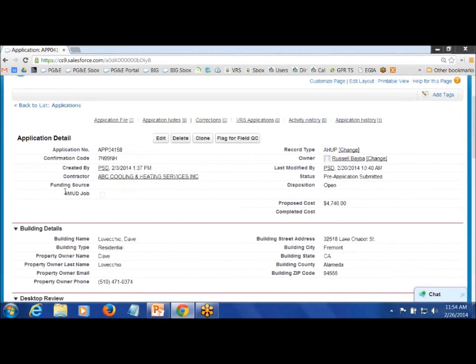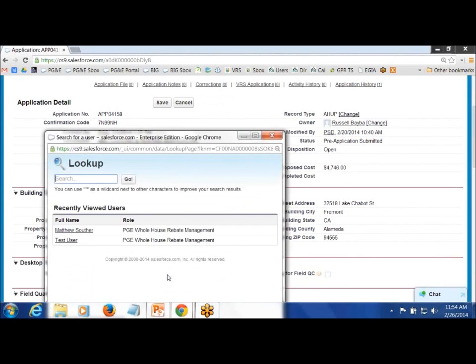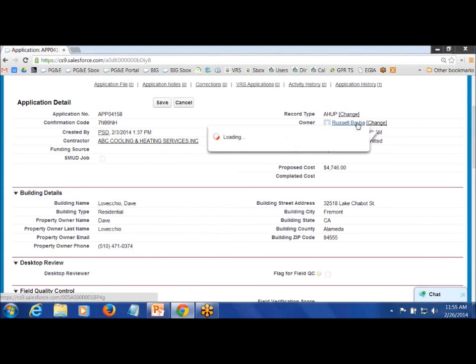As you're probably well aware, before on the job object we had this field called assign to, and it was a drop-down. Currently, in order to bring this closer in line with what we've set up for ACQC and Basic Home Upgrade, we're using this desktop reviewer field, which is a lookup to a user in Salesforce. A lot of these users are not actually in Salesforce right now, but if I wanted to, maybe they are. Let's find out. If I wanted to assign this to Katrina, okay, I could find Katrina and assign it to her this way. You'll notice that what used to happen before will no longer actually happen, in that the owner doesn't change.